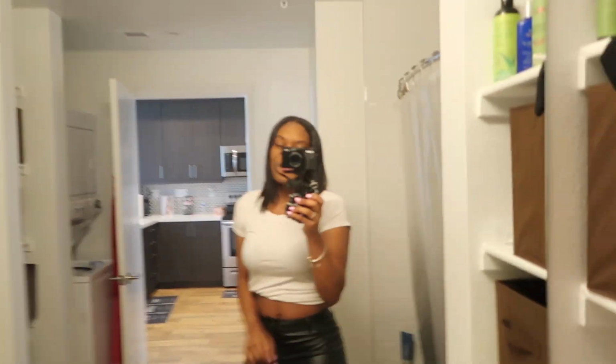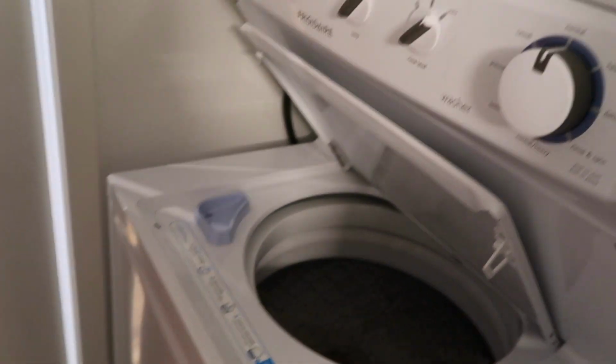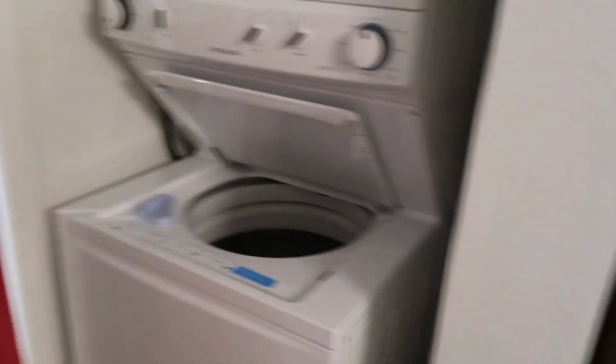So come off the kitchen and then boom, we have our bathroom. The bathroom is huge. Again, I have not decorated. I still need to put decorations on the wall. There's my fine self here. It comes with a washer and dryer. So here's my washer, here's my dryer here. It's really nice, big, really big and spacious. It's so huge in here, I can dance.